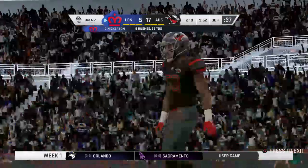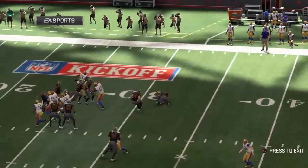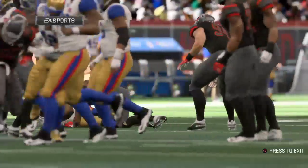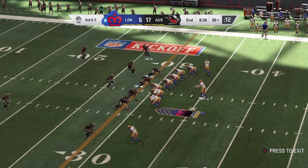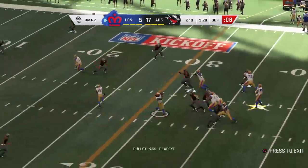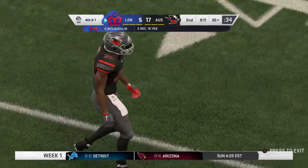Nickerson with the run and loses a yard. Great tackle by Dixon on the defensive side. Dixon was there for the blitz, got through. They'll come up on third down and 2 for the Monarchs at the 30. Here's Nickerson going out wide. Ebner over the middle. That is McLaughlin, who couldn't get over the line for the first down. Instead, it'll be a 4th and 1.